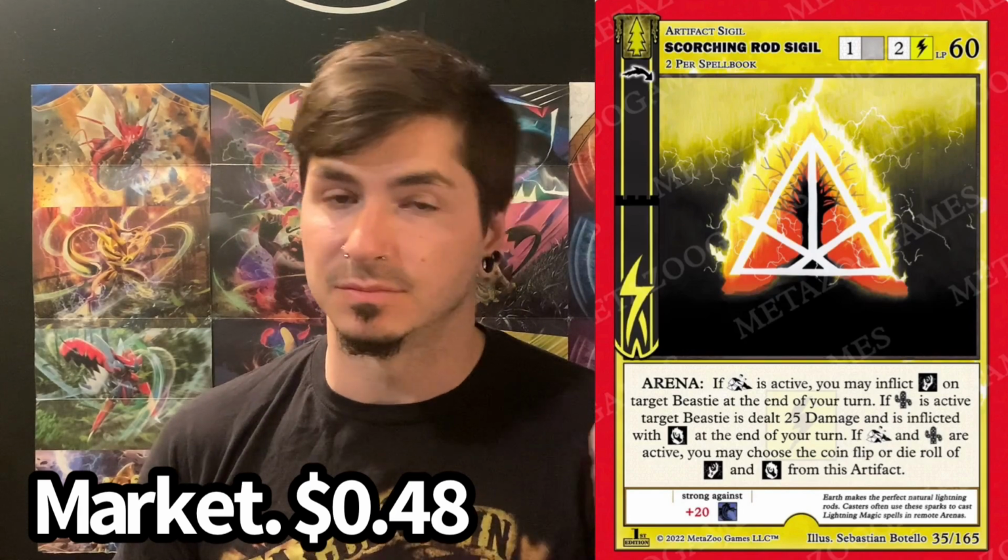Scorching Rod Sigil. Current market of 48 cents. No 10s, and there's a pop of 1. Megalodon Tooth. When the set was released, I bought like 4 or 5 full hollows, and I think they were like $6-7 at the time. They've gone down, and I might start buying this again. All these do pretty much the same things, but these are for dual colored decks.